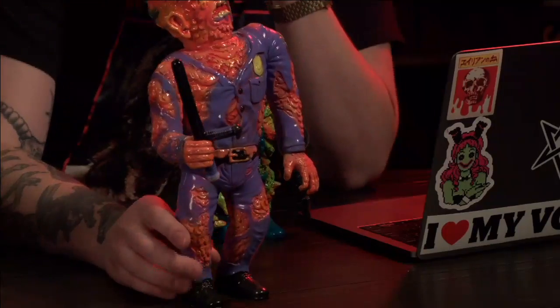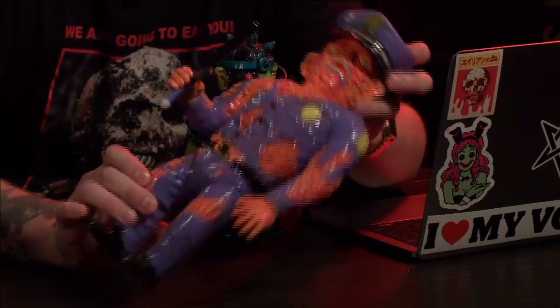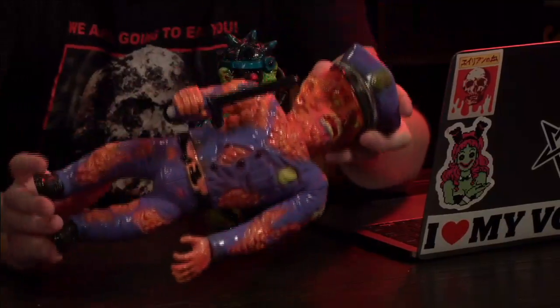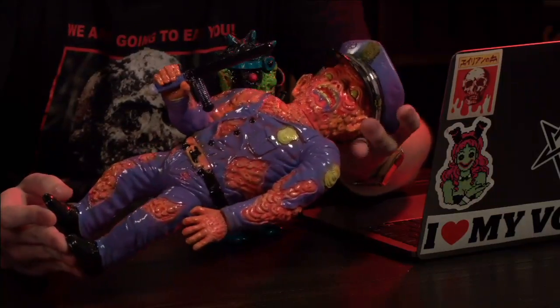So I got two that we're going to take a look at right away. I got the Mutant Cop here. And Mutant Cop is awesome. Now this is one that I painted. I guess I covered it all up. He was completely white. And I decided to go with a really gross but vibrant look.